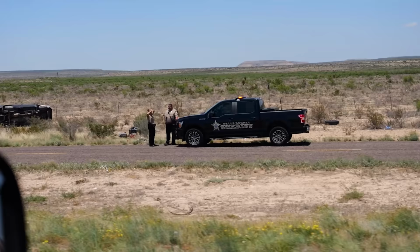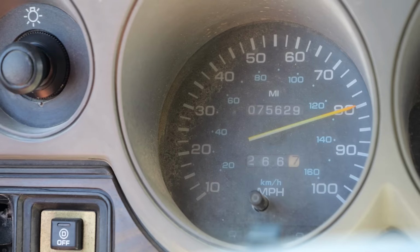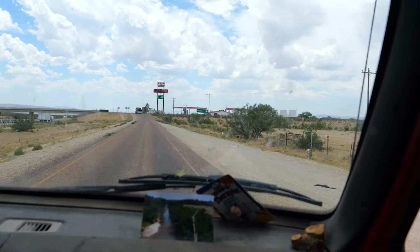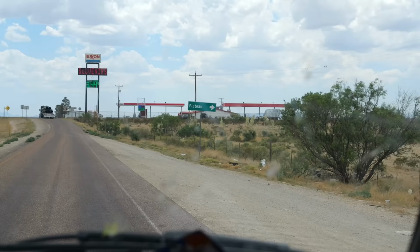Sir, you can't park there. Goddamn. 300 miles down already. Wow. It's like what, 1 o'clock? 2:15. Yeah, that's pretty good. Somewhere around the 400-mile mark, we pulled off into a gas station in Plateau, Texas for a break and a refuel.